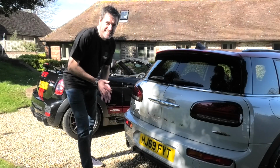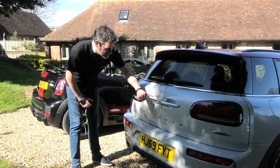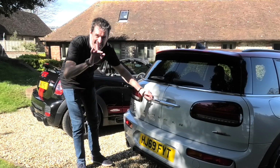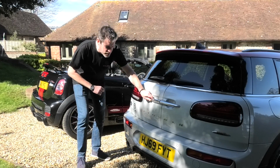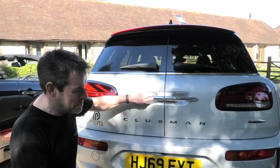Round the back, I think the de-chroming work will continue. Obviously the belt line goes all the way around the car, but I'm going to look into changing these rear door handles into black ones. And then this is where I potentially need a bit of help from you guys. Now then, in the comments please.